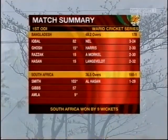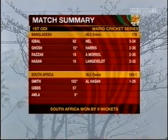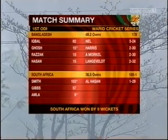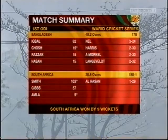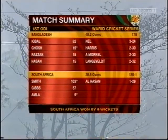A fantastic day all round then for South African captain Graham Smith. 178 never looked like being a sufficient total on a decent batting track. He and Herschel Gibbs put an end to the contest with an opening stand of 143. All that was left for him was to see if he picked up the Man of the Match award at the post-match presentation, led by Aaron Lau.